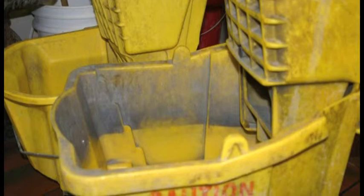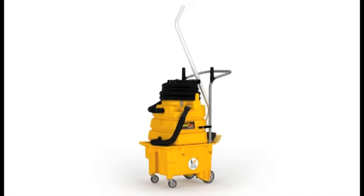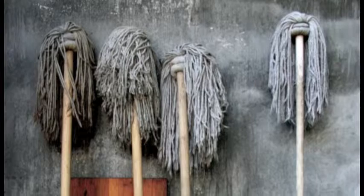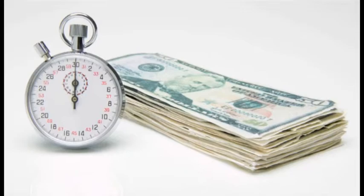OmniFlex is the perfect alternative to clumsy mop buckets and overly mechanized and oversized extraction equipment. You get significantly improved results without needing more storage space or employee training. Why continue to waste your money on mop heads, ineffective chemicals, and lost customers? OmniFlex pays for itself in just a few months, and the results are better than ever.